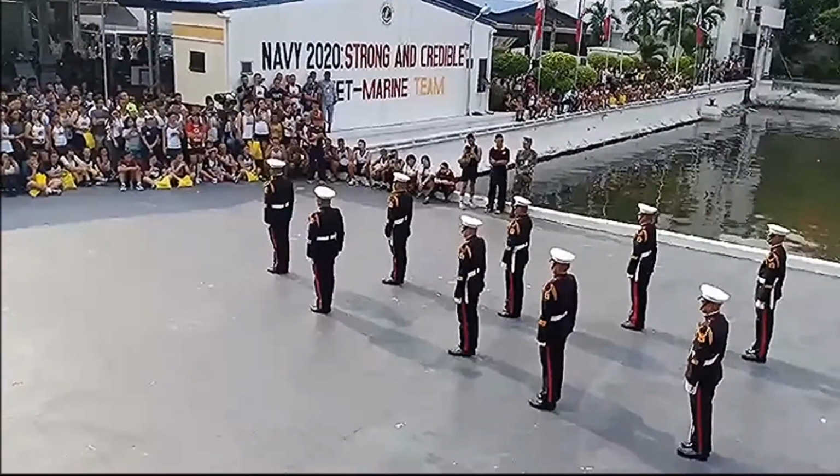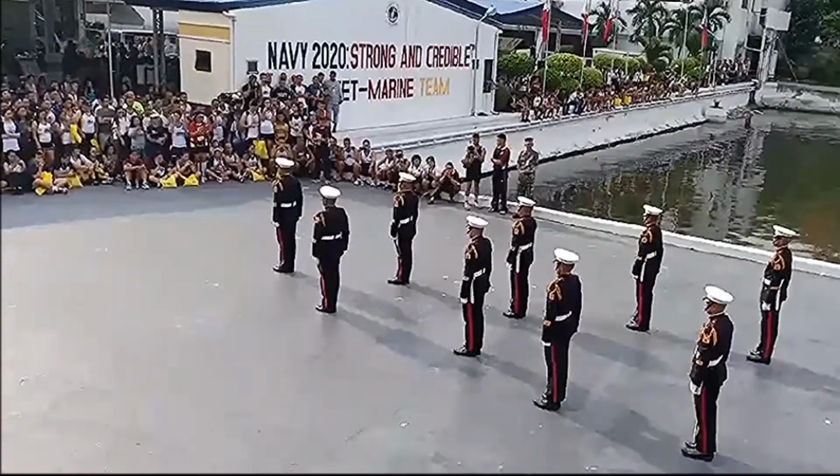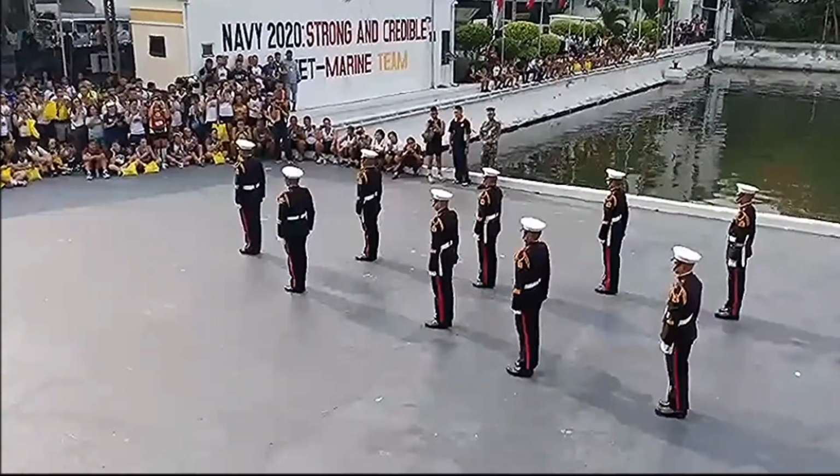Ladies and gentlemen, right in front of you is the drill team of the Philippine Marine Corps, manifesting the finest traditions of Karangalan, Katungkulan, at Kabayanihan.